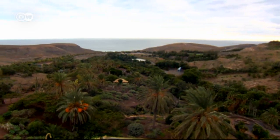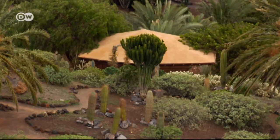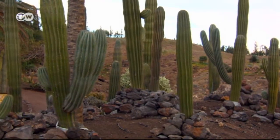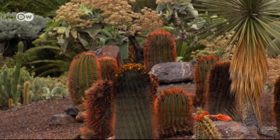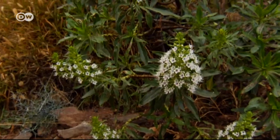Next, we head to the south, to the Botanical Garden Oasis Park, which is home to 8,000 palms and nearly 30,000 cacti. The park is dedicated to protecting the island's indigenous species. There are endangered species here that only live on specific mountains or a valley or cliff face. We try to grow them here and do our part to protect biodiversity because they are dying out in the wild.